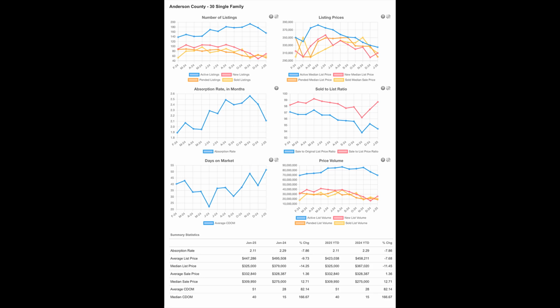There are some challenges for sellers, so sellers face increased competition and they must price homes carefully to attract interest. There are longer marketing times that require patience and strategic preparation to stand out in the growing inventory pool. Buyers have more opportunity and more options with growing inventory and declining list prices, which create favorable conditions for negotiation. The lower and mid-range price segment offers particularly strong value given the significant price corrections in list prices and the robust demand in this range.